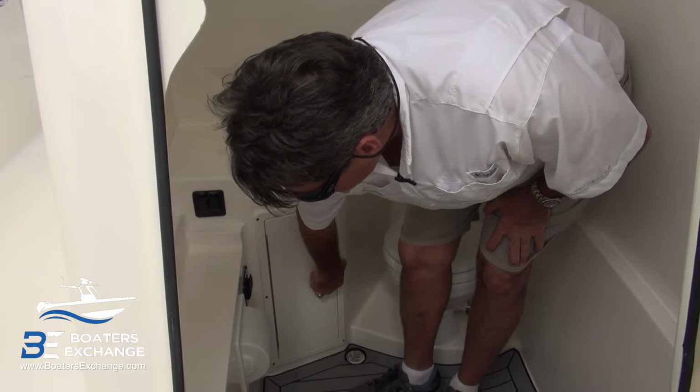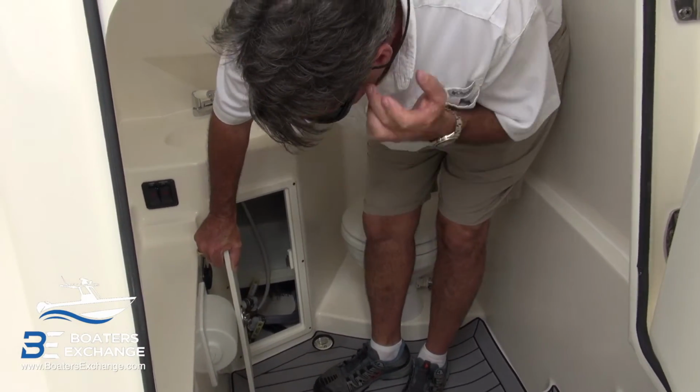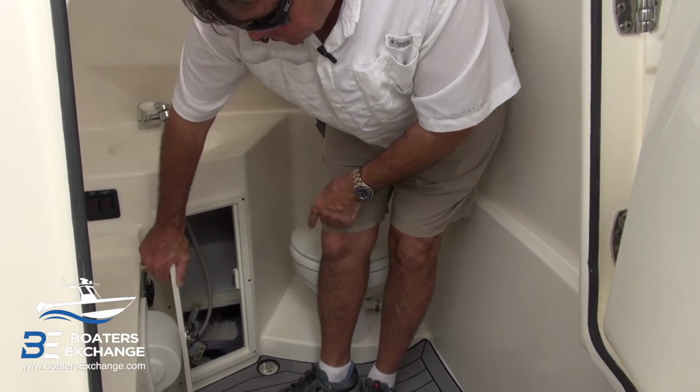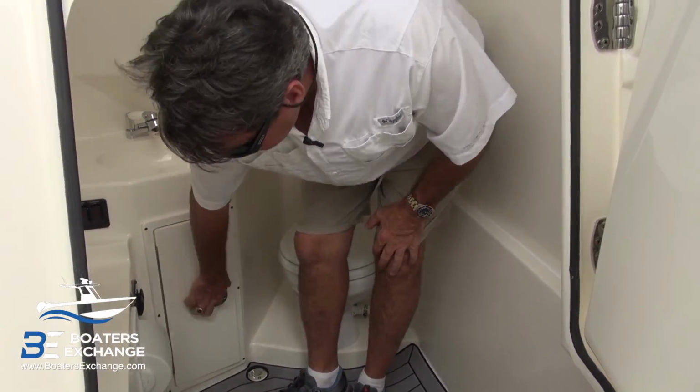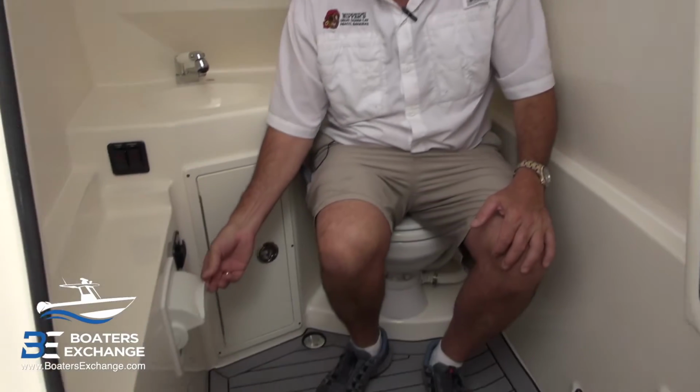access to the rigging space back in here. That's the freshwater holding tank. I believe that's actually the waste tank. I've got access to the seacocks for overboard discharge. And one of my favorite parts, which is the dry roll toilet paper holder.